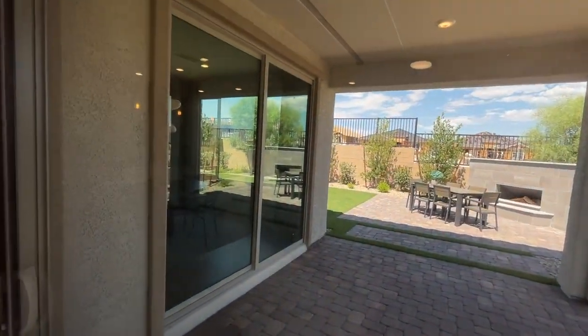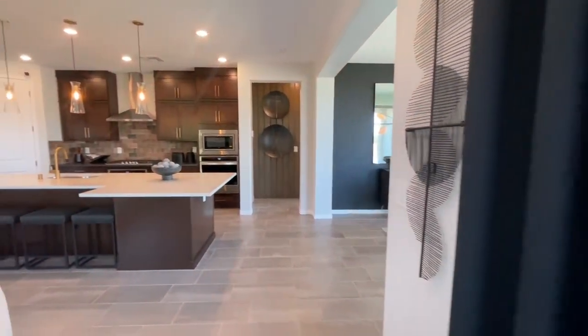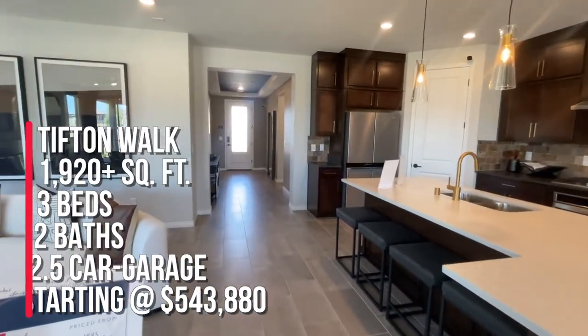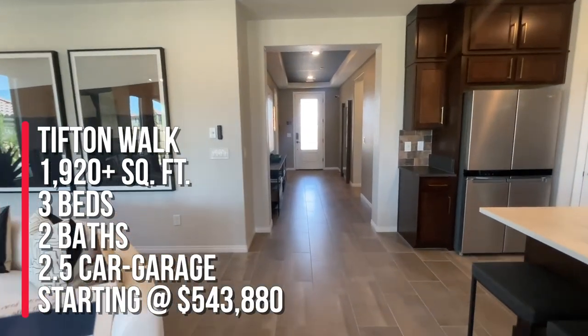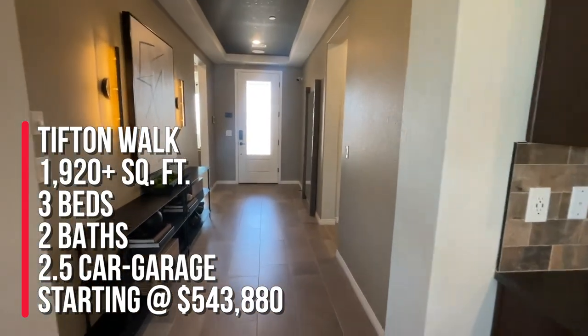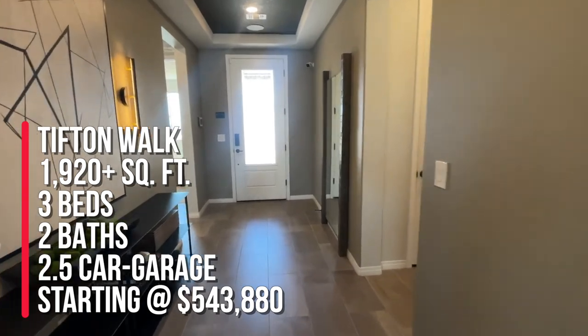But to summarize, I'm over here at Talvona, a single-story community by Pulte Homes in Skye Hills. I'm touring the Tifton Walk, which is 1920 square feet with 3 beds, 2 baths, and a 2.5-car garage, meaning that garage is probably pretty extra.